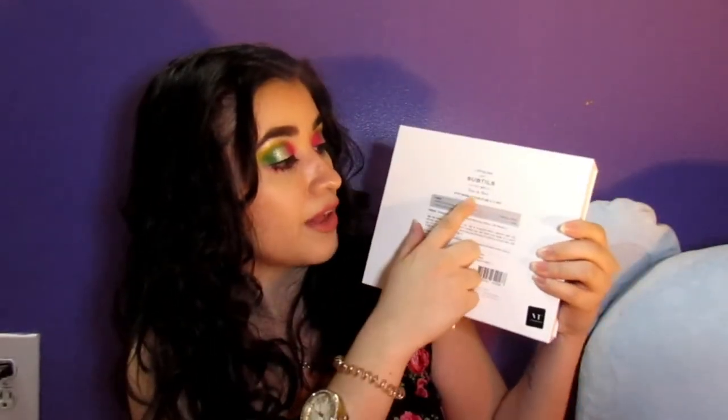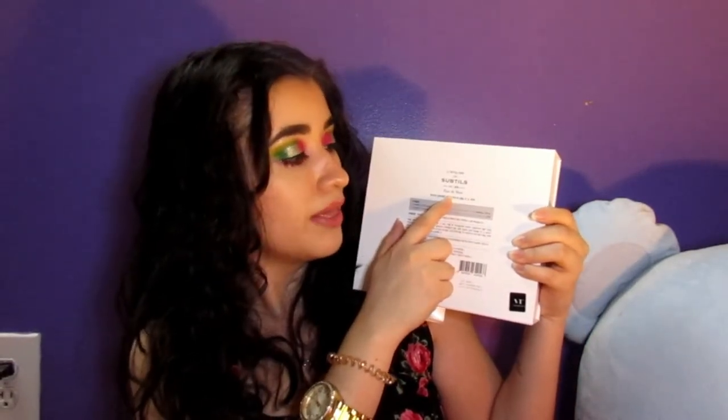And so this is the other box. Everything's the same on the back, except this is Eau de Bois, which is Namjoon's fragrance. The size of the fragrance is 50 milliliters, so that's about 1.69 fluid ounces, 1.7.